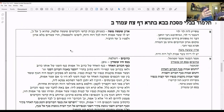Well, how can that be? Because the Aron of Moshe was 2.5 amot by 1.5 amot. So how could you measure from it 10 to all sides? Because the whole room is only 20. So it means that it didn't take up any space at all.